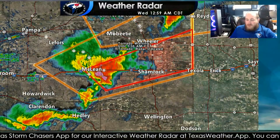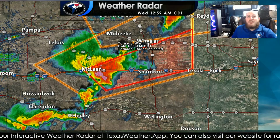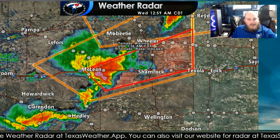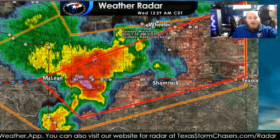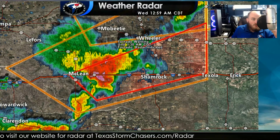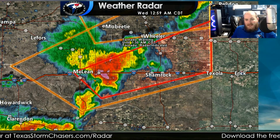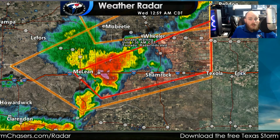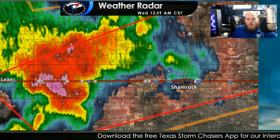Texas Storm Chasers. It is 1 a.m. on this Wednesday morning, the 13th of October 2021. We're here because we have a tornado warning now for the eastern Texas Panhandle. This is going to include Interstate 40 between McLean on the west and the Oklahoma state line, or Texola, on the east. Shamrock and Twitty are in this tornado warning.